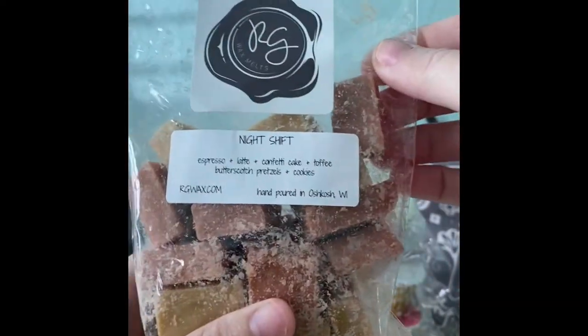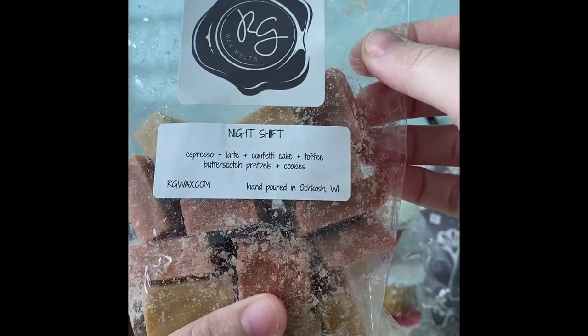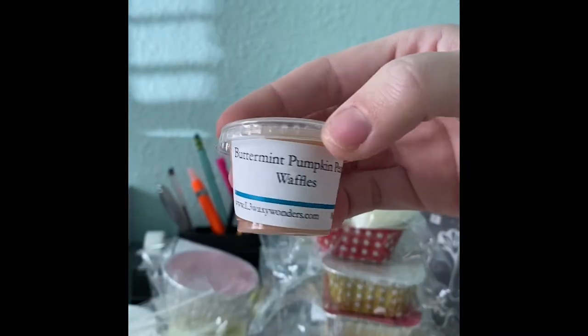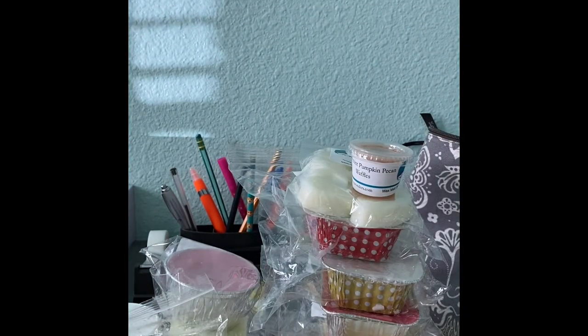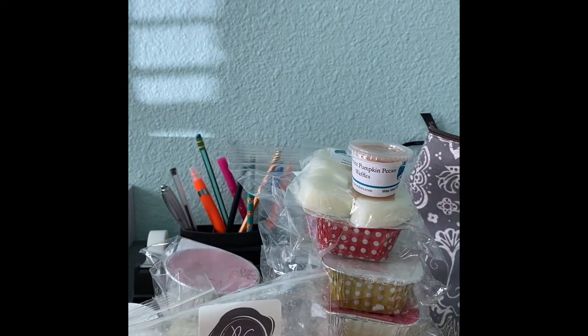Night Shift, which is, look at this, Espresso Latte, Confetti Cake, Toffee Butterscotch, Pretzels, and Cookies. Oh, and I have a sample, Buttermint Pecan, Pumpkin Pecan Waffles. Here's the other Love You Latte. I have pistachio. I don't know if I'm ever gonna be able to finish that. I'm trying.